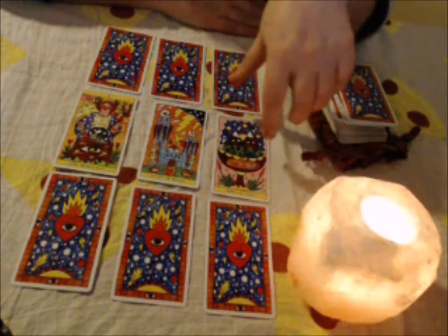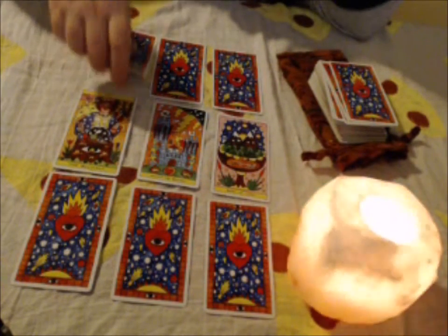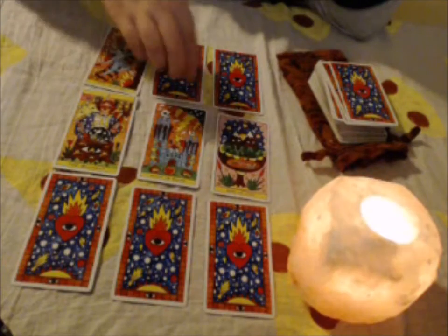That's one way I like to lay it out. In addition, I'll lay it out so that the top row is more goals and aspirations.